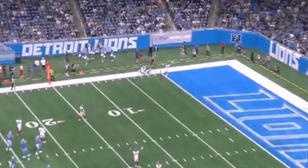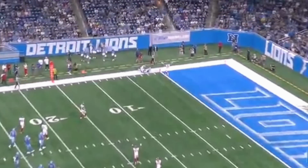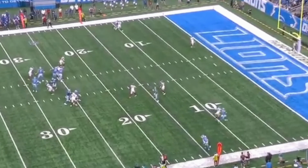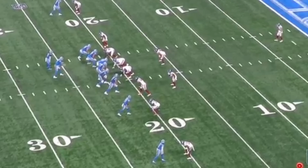So let's look at this from this other angle. If I can find it. Don't have it. But pretty much, there's a push off there. And Laporta still isn't able to get the ball because Deonte Banks is still able to affect that route. So I'm going to pause this right here.